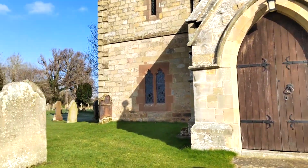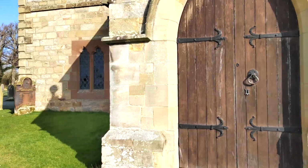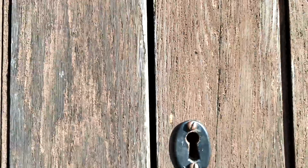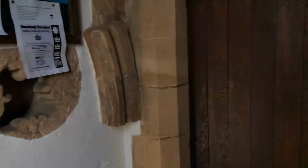And if you wait at the end, there's an interesting stables, which is quite unique in churches in the area. But let's go inside, in the porch. And the first thing we see, yet again, similar to Birtley, is medieval headstones and Roman headstones.